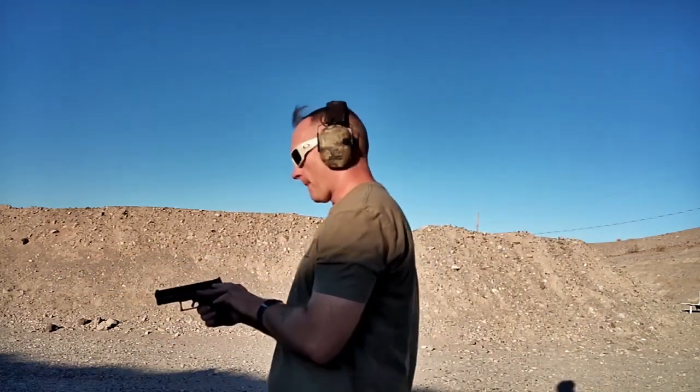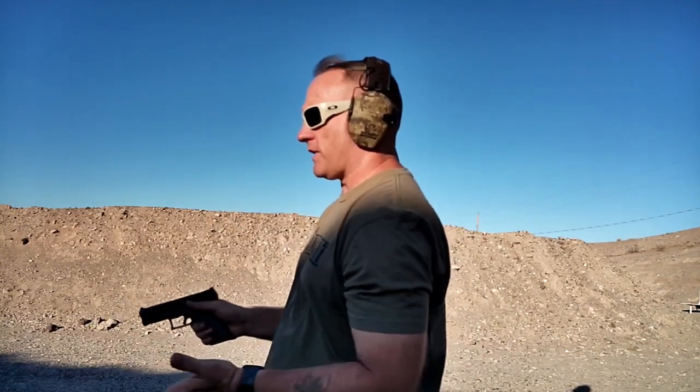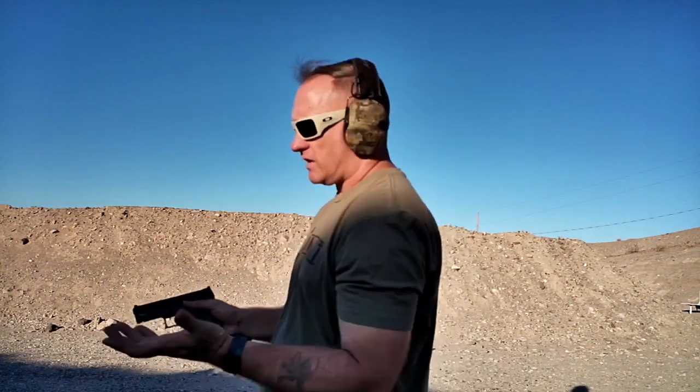So now I'm going to actually aim off the back plate, and I'm just doing it at about 5 yards. I just want to see how this works, because any new training technique you can learn that enhances your library of knowledge is always great.